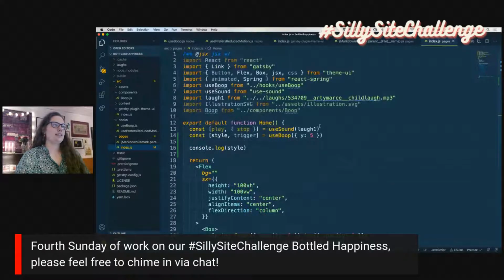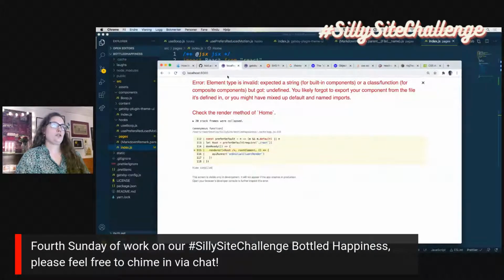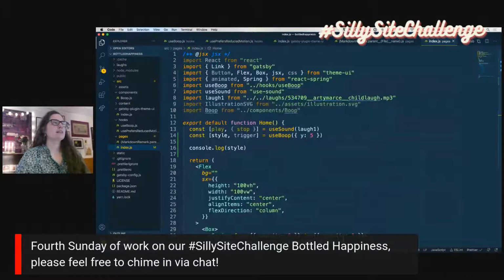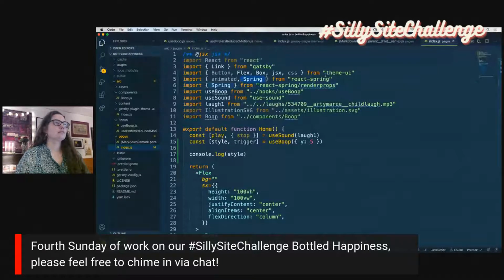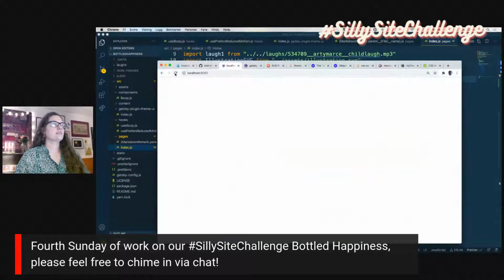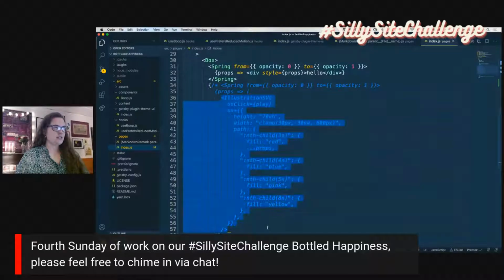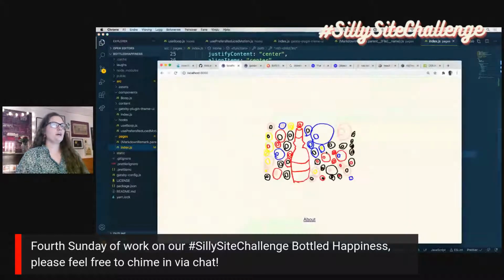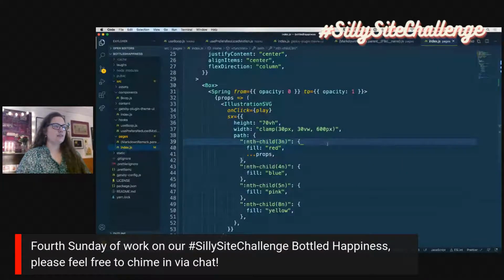So this should then work as intended. No, it does not. Where's my example at? Oh, I need to import it from somewhere else. That makes sense. Maybe I should read the docs better. Let's see how this works. Okay, so it did fade in and out. Now I want to get the illustrations. Now the red ones should fade in. They do. Yay.